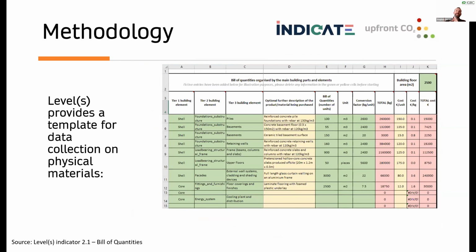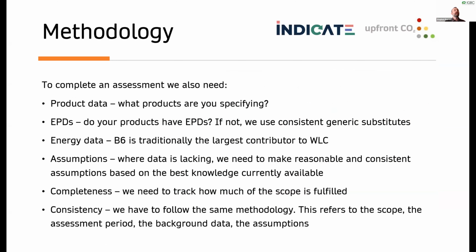Levels provides a template for doing this. It tries to reduce everything down to masses. So kilos of different parts of your building, if you like. You can assign a carbon factor to a kilo of a particular material. And again, it's just that summing up then, how much of this are you using in your building? So we need product data. And if we don't get it, we can use generic averages that we've already got.